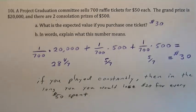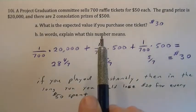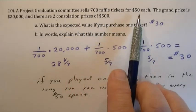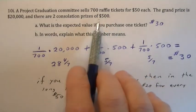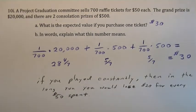Let me just do some quick calculations here. Project graduation, for their part, if they sell 700 raffle tickets for $50 each, they're making $35,000. They're paying back $20,000 plus another $1,000, so they're paying back $21,000. And so they should make $14,000. And the house definitely wins in this situation.